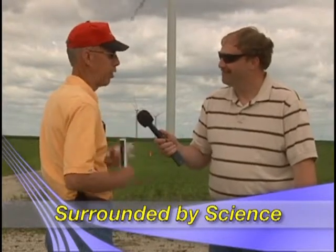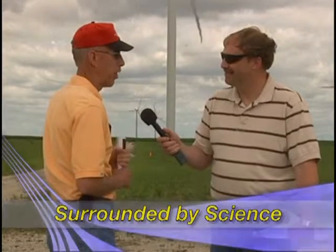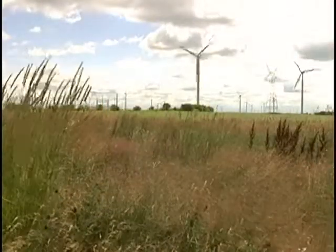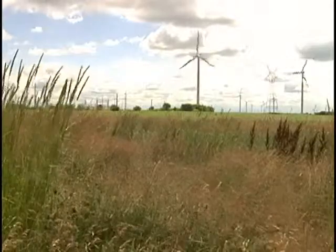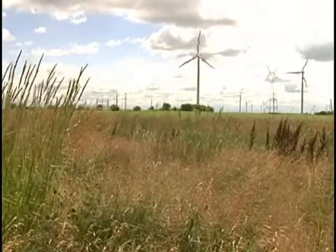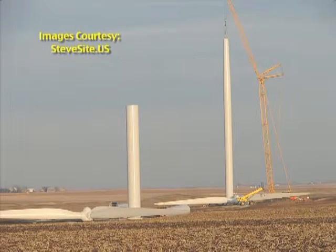A gentleman I had here the other day said that he's heard from manufacturers that they can't keep up with the demand for manufacturing the generators. These generators are Vestas. They came from Denmark. And Denmark is decades ahead of us. They're taking electricity out of turbines that are sitting in the North Sea and have been for decades. The towers came from Louisiana, of all places. The blades came from Australia.